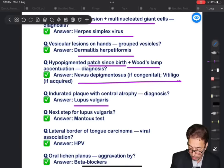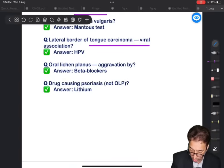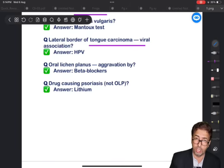Now, lupus vulgaris, you remember that, the tuberculosis of the skin. It presents usually with a chronic lesion with indurated plaque with central atrophy. It was to be identified. Now, lateral border of tongue: swelling and an indurated ulcer along the lateral border of the tongue, and many viruses were mentioned. You have to remember HPV, human papilloma virus, is implicated in many carcinogeneses like carcinoma cervix and oropharyngeal malignancies. Another question was asked over here along the lateral border of the tongue, because other choices were irrelevant.